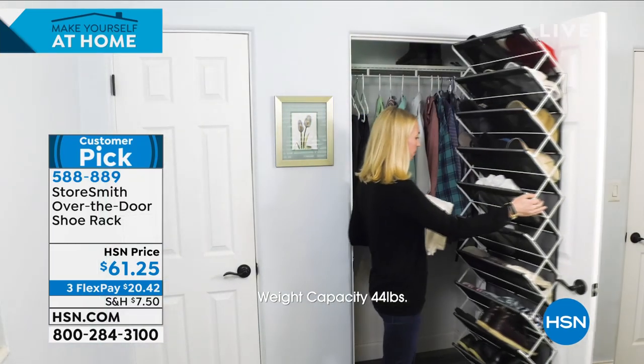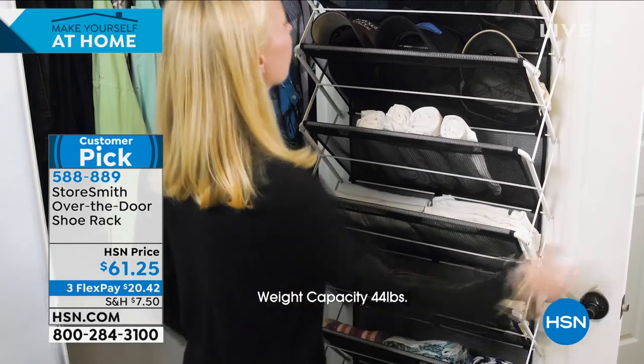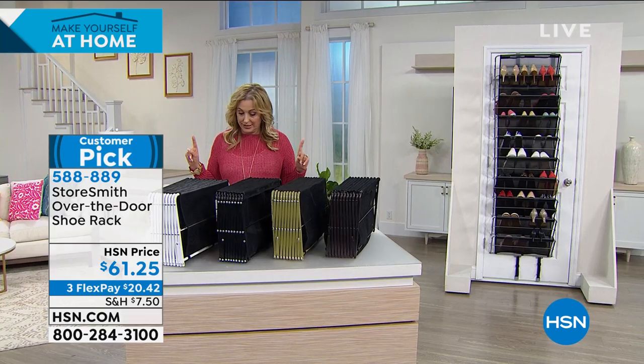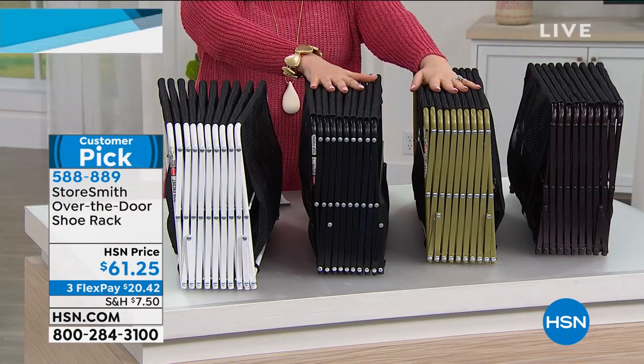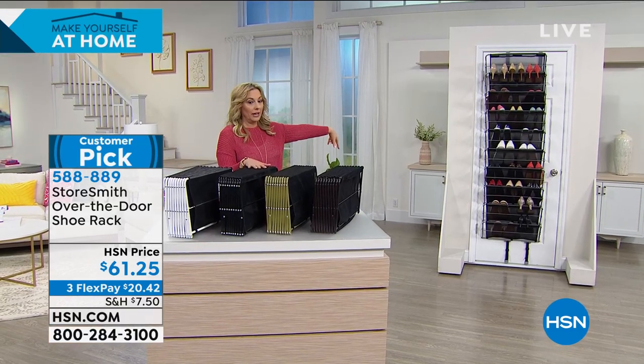I like the way it protects your shoes too with the mesh, and it's so easy to install. We're gonna give you all the details. I do have color choices. I have it in white, black, this is bronze, and then this one is called gold. And also we have platinum, which is on the door right here.